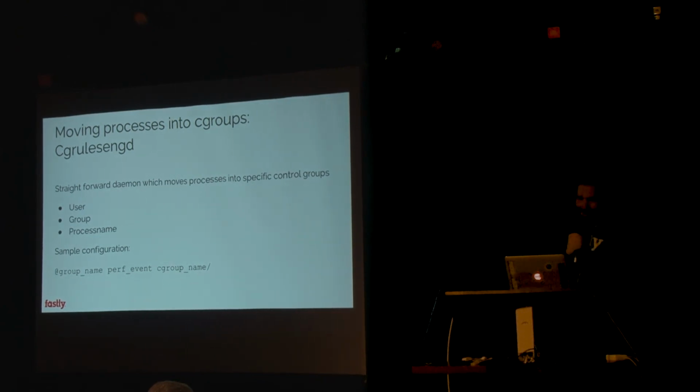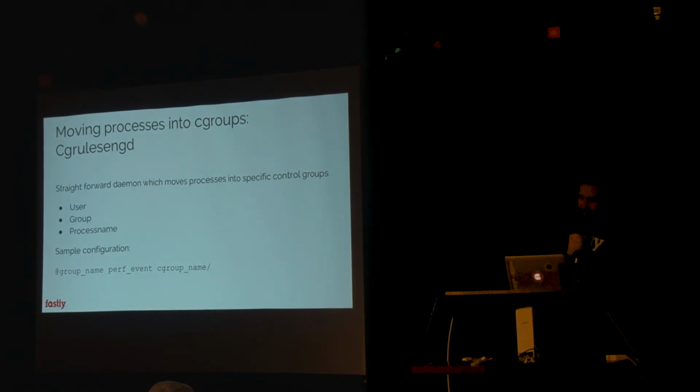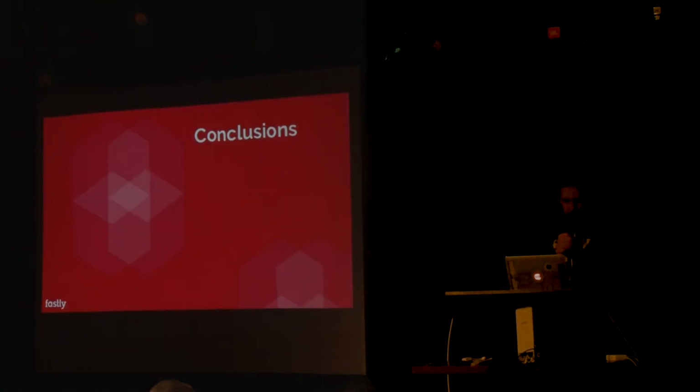Okay, I've got one minute left, so I won't talk about this. Basically, this is a service that allows you to move processes between different control groups on a system. It's called CG Rules NGD. And this is how we're managing things.